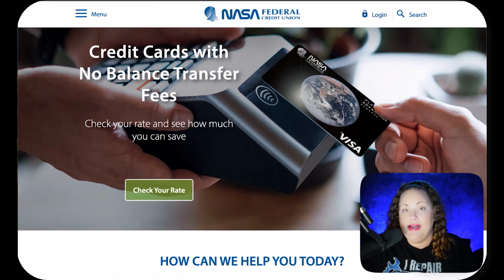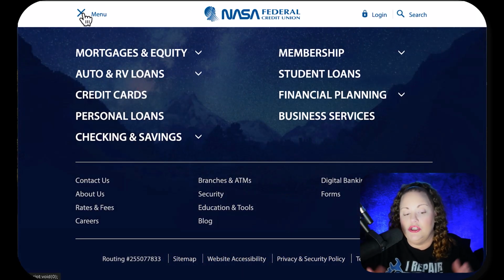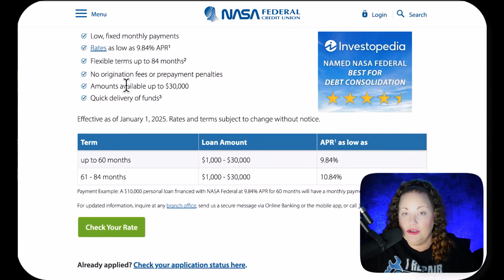Now, Cr is great for both personal and for business credit. They are a relationship-based bank, so you definitely want to go in, join as a member, start building up the personal side, and then you can work on the business side. They offer auto loans. They also offer RV loans. They have personal loans. They have credit cards, and their personal loans go up to $30,000.